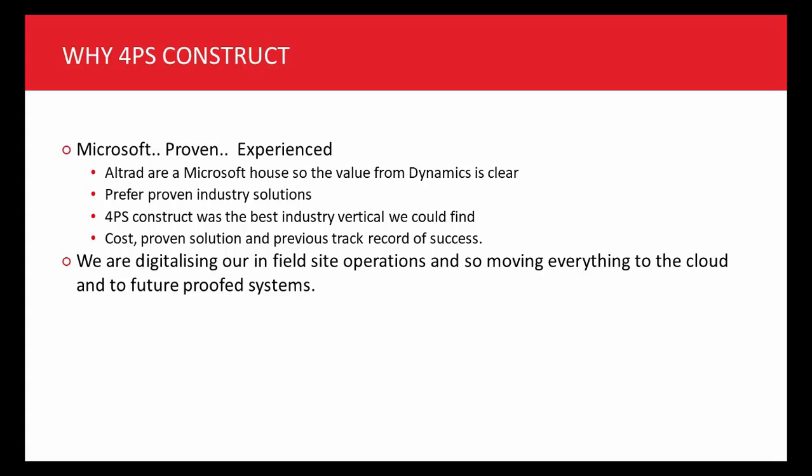And so we found 4PS Construct was the strongest and the best vertical out there. And we're a contracting business, so being cost conscious comes in our DNA, and we needed that proven track record. And as I said before, that was really just the start of the journey. Ongoing, our intent is, and we are now, digitalizing all of our on-site field operations. And so we needed a tool that was scalable as well and future-proofed.